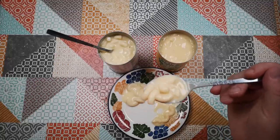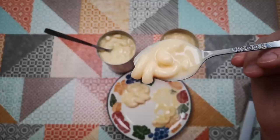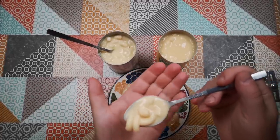So the Heinz mac and cheese, let's have a close look at that. There, okay. So let's give that a taste.